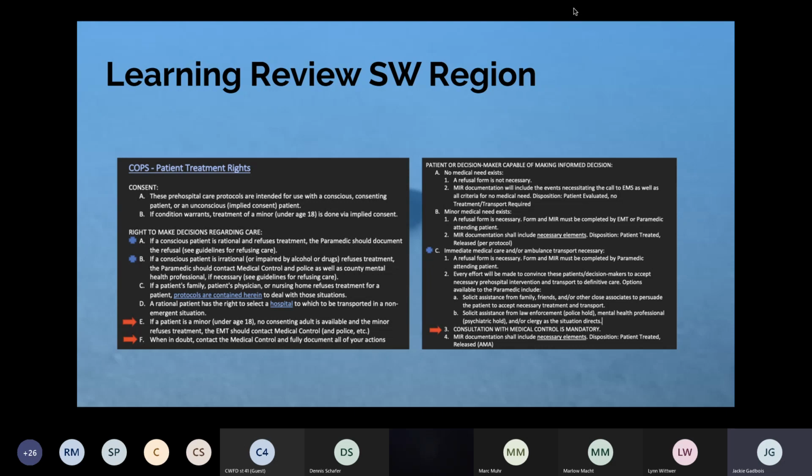The patient was by himself, but a reminder that you can try to persuade patients to make the right decision, or what you believe is the right decision, by convincing those people that are important to them, if that's their significant other, their neighbors, their friends, or their family, to get them on board to be more persuasive in getting the patient to make a decision that would likely benefit them.